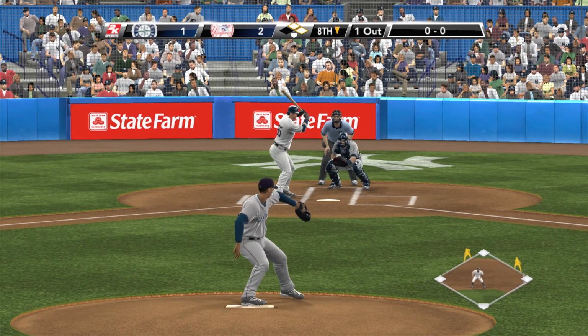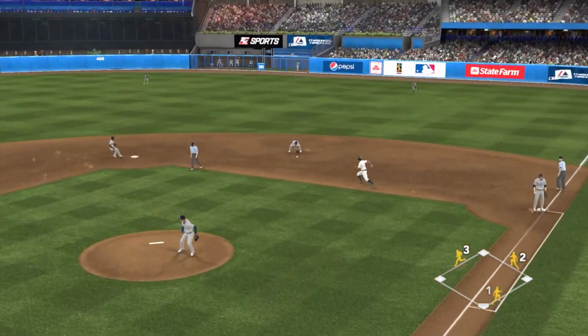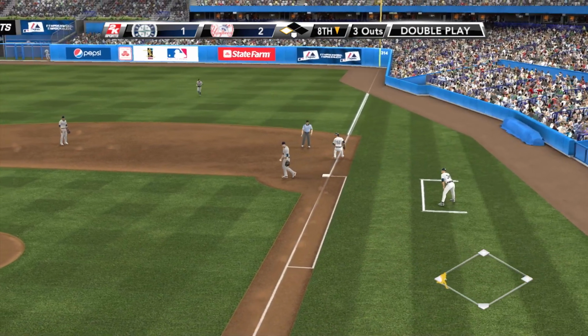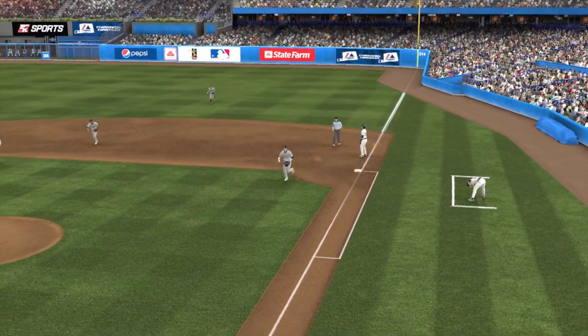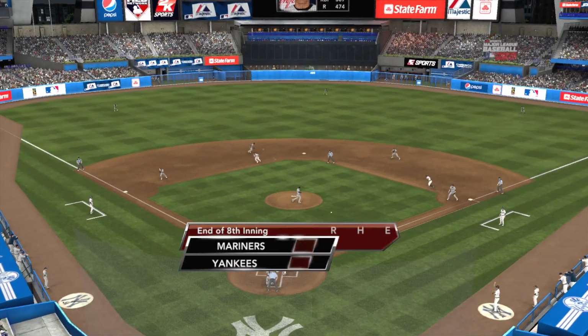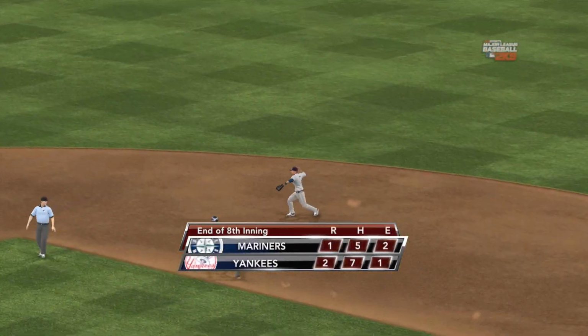Here's Matsui's first look. Now swinging, a shot toward second. Over to second for one. And the double play, they got them both. They pick up no runs on 2 hits and strand 1. 8 innings in the book. On to the 9th.